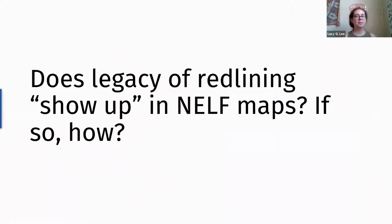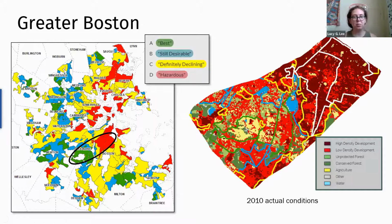So that's how redlining can kind of show up in our cities today. And then of course we have these maps of the future, and we started wondering, does it show up in the future too? So I looked at the Brookline-Boston transect, and I changed the outlines of the redlined areas to white, which is a little confusing, so that they can be seen over the NELF maps. And what we notice is that there's more high density development in the formerly redlined areas. And then in the green-lined areas, it's mostly just low density development. There's very little high density, and there's more forest as well.